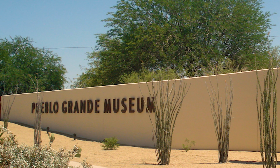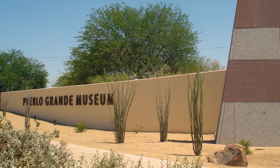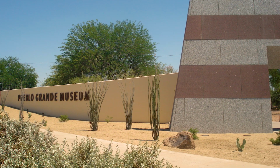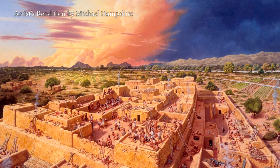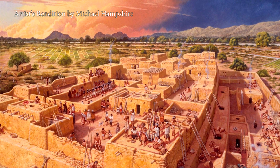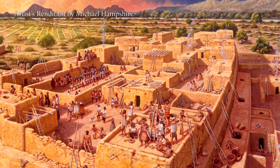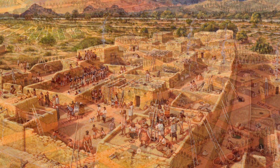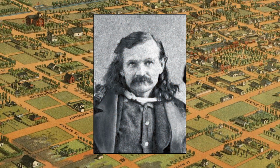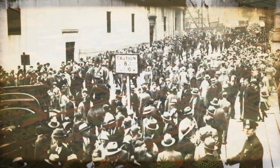For 90 years, Pueblo Grande Museum and Cultural Park has been preserving the culture and history of the indigenous people of the Salt River Valley. Excavations show that by 1350, Pueblo Grande had already been one of the largest and most important villages for more than 7 centuries. The Hohokam were gone long before Jack Swilling discovered the system of irrigation canals directly responsible for the settlement of Phoenix in the 1860s.